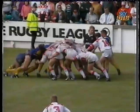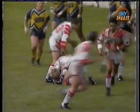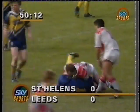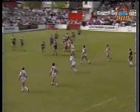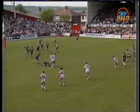Leeds will be breathing a big sigh of relief. They got away with that one. Irving takes the tackle from Joint. It's now with Gary Mercer. 10 gone, second half, 0-0. Andy Goodway. He knows what the big day is all about. 87 finalist with Wigan. Steve Malloy with the run.